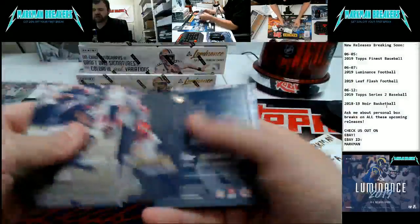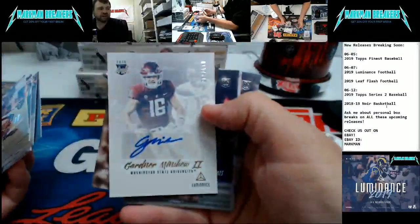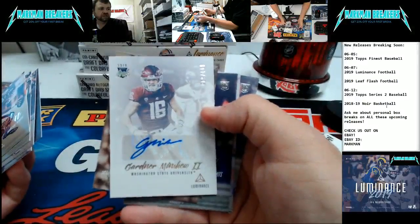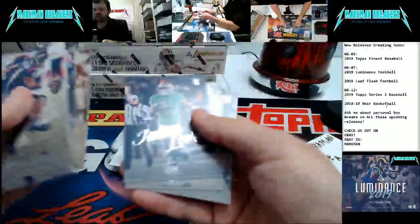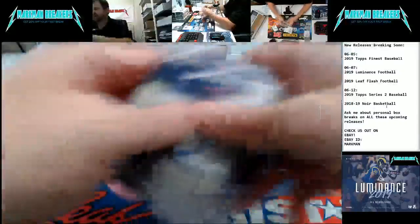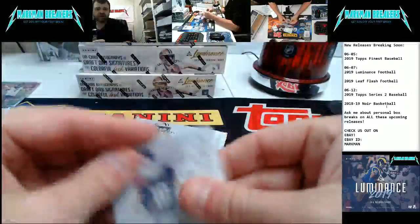Mecole Hardman to 275. Gardner Minshew, there you go. There's a Jaguar to 149. Gardner Minshew, autograph, 149. Emmitt Smith, Love, Scott, and Wilkins. So Minshew comes out for Trey.